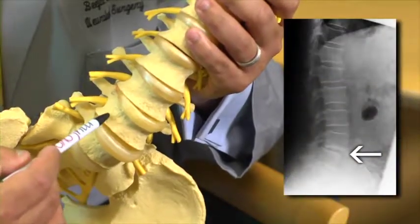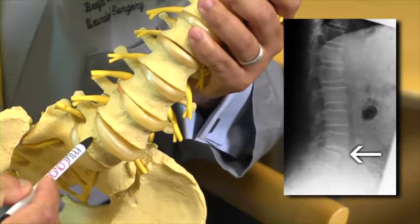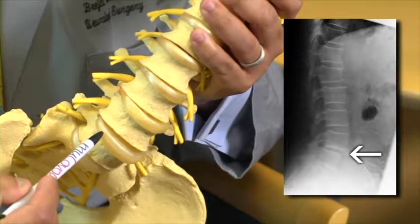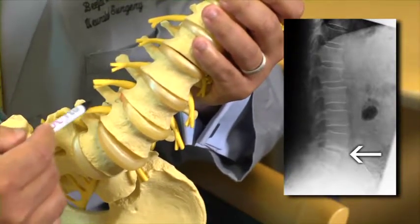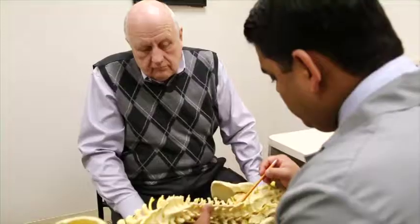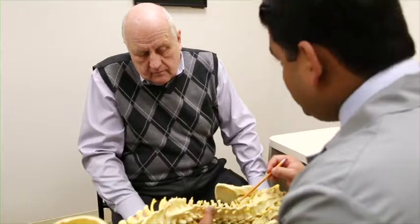Mr. Hecker's L4 vertebral body was slipped forward in relationship to the L5 vertebral body. The disc space had degenerated, and there was significant compression of the exiting nerve root. Removal of this bone.